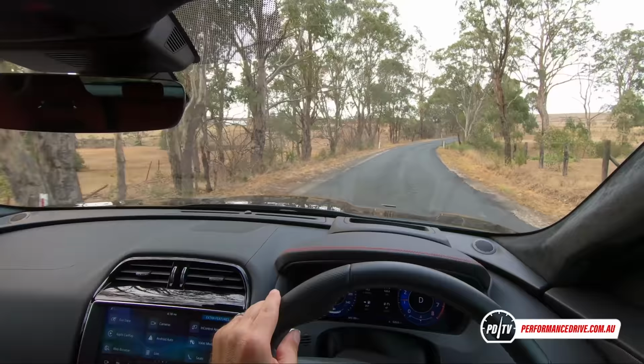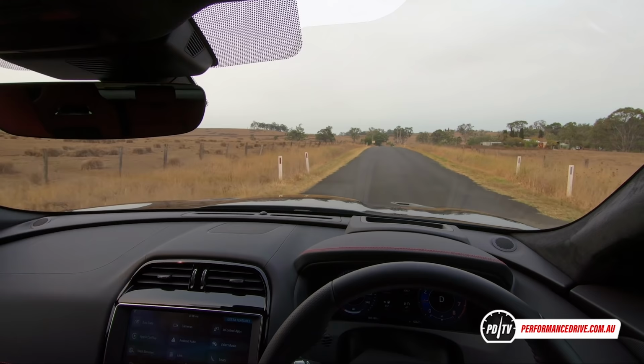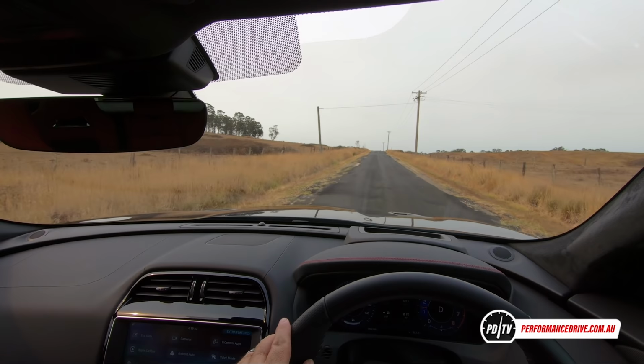You can hear a few of the little rattles in the cabin here going along this rough road. We'll check out the X3 in a minute. I'll go through the same road and we'll see the difference. But yeah, I think if you're tossing up between these two, in terms of the drive experience, the Jaguar is for someone that definitely wants that V8 noise.